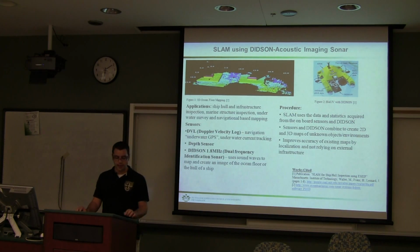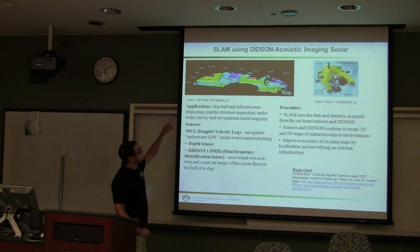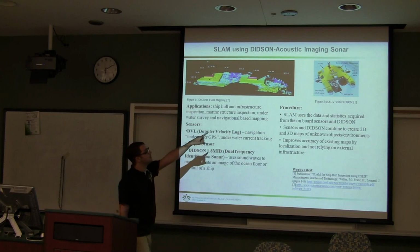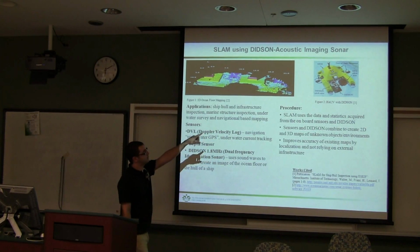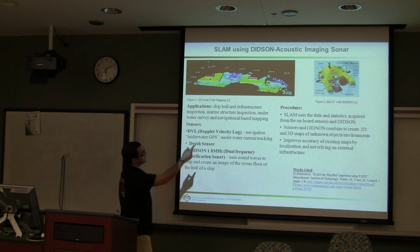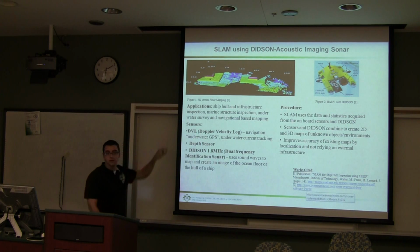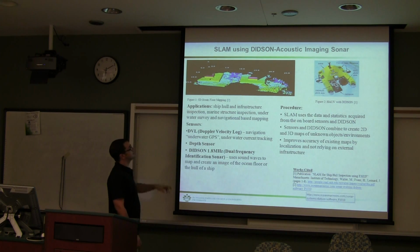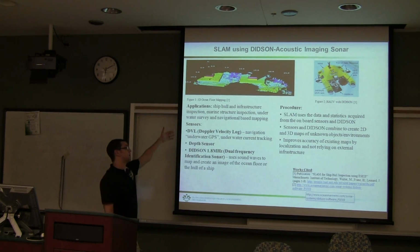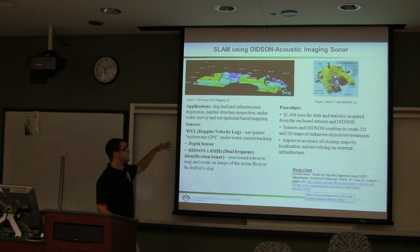navigational-based mapping. I have a snapshot here of a 3D image taken from the underwater, I want to say UAV, but the underwater vehicle is autonomous. What this is, it's 2 bridge columns. So this thing pretty much mapped 4 out of 5 of these applications, like a marine structure inspection, an underwater survey, and navigational base mapping, basically all wrapped in one. I thought that was pretty cool.